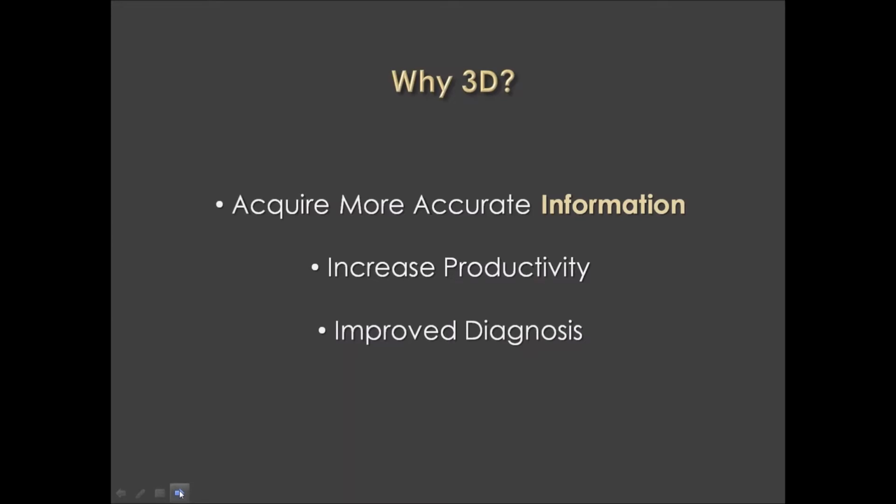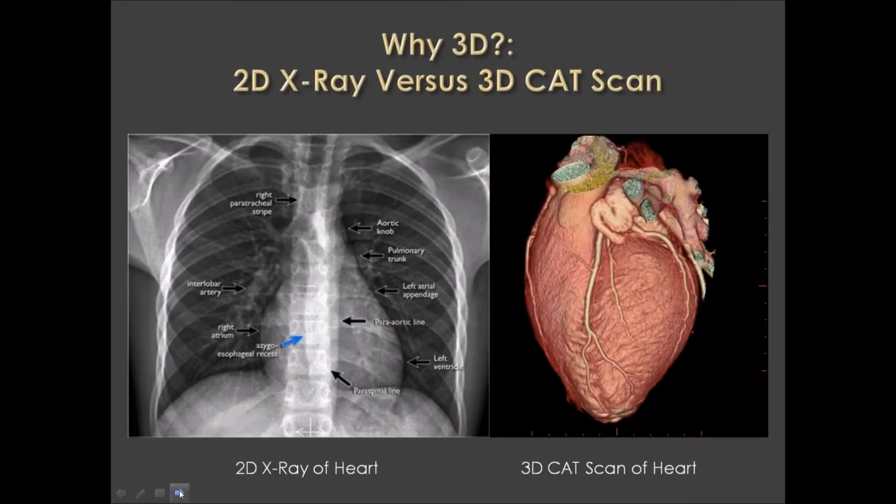The big question is, why 3D? The most important thing about microscopes is you're acquiring information about the object you're investigating. 3D provides more information, and thus you get increased productivity and improved diagnosis.